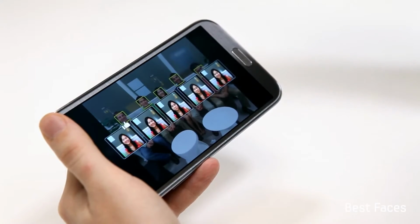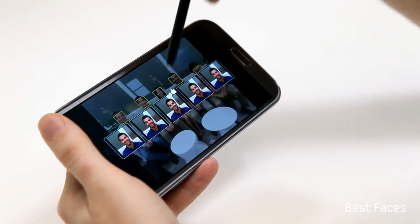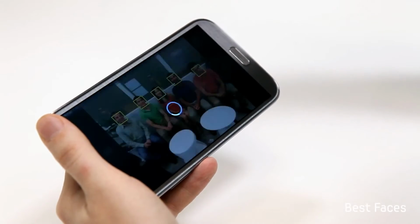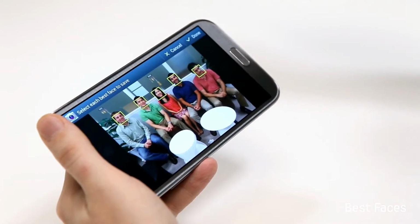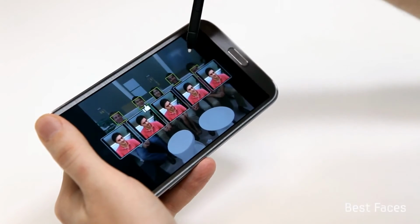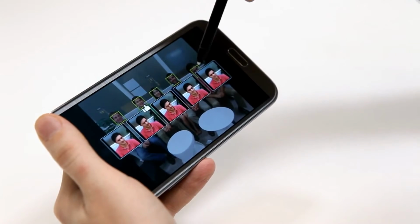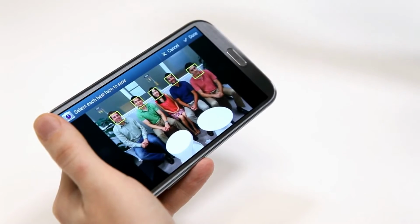So I've taken a photo of 5 of my friends, and as you can see, I've got a burst of 5 of each of them. So I can go in and select the best shot of each person. And this is specifically great because I have my friend Gabriel on the end, who's known for always ruining my photos. So looking here, he's got kind of a Frankenstein face in this shot, but luckily Best Faces has captured a good one. Best Faces in the Galaxy Note 2 have helped me to create a great photo.